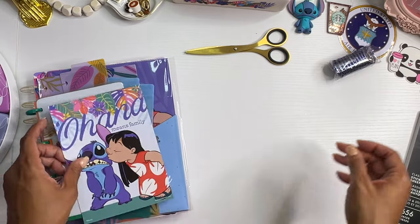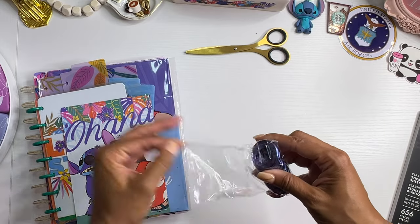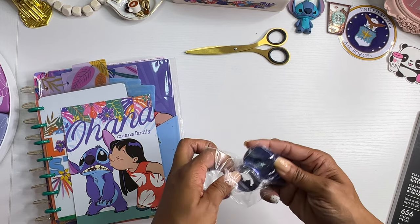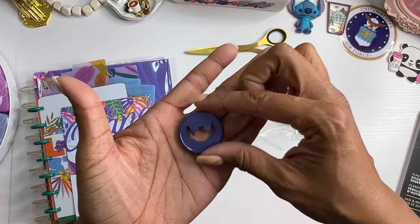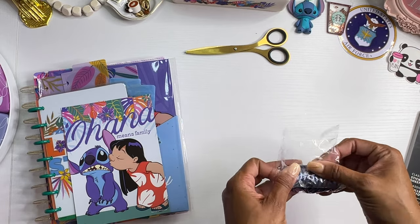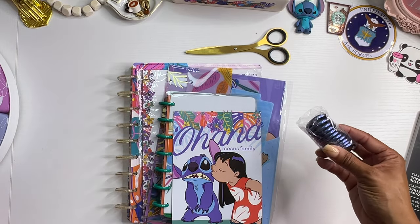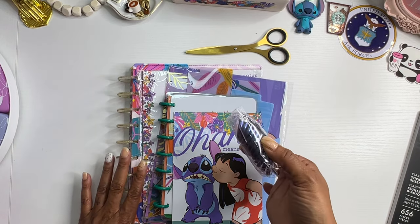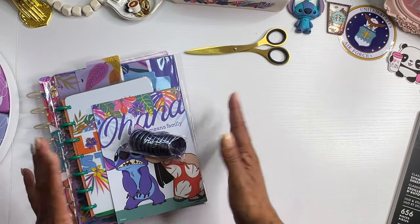All right, and then we have these metal discs, and these are easily interchangeable. You just pull these things apart and snap these on. If for some reason you do not know how to do that, let me know and I can do another video on that. But oh my gosh, it's a little Stitch head. Oh my gosh, those are so cute. And I do prefer the metal discs just because I feel like they are more durable and last longer. But those are super cute, and blue is my favorite color, so that's probably one of the reasons why I like Stitch so much. So these are plastic discs, and I would just remove these and put the metal ones on because I do like the metal better. But then, of course, you still have the plastic ones to use for other things.